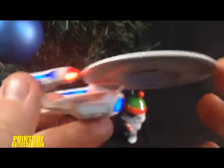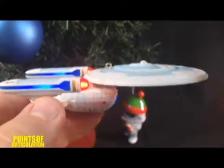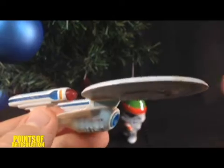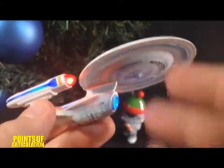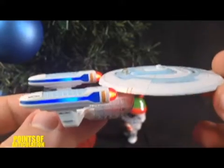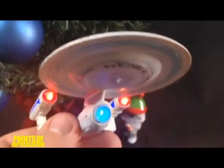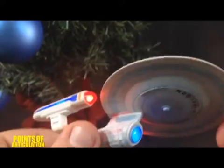And if you're a fan of the Next Generation, or the Ambassador class, or Enterprises, or Star Trek in general, pick this up. You will be thanking me. It is beautiful in every way. Just, I love the lights on here. That's why I keep turning it on. They're just very bright. And this doesn't do it justice. Like, it makes it look like Terminator eyes. But in person, they're very bright. I mean, extremely bright. It is nice.